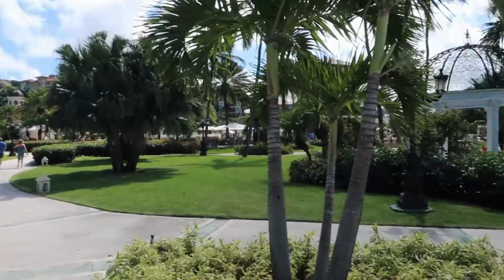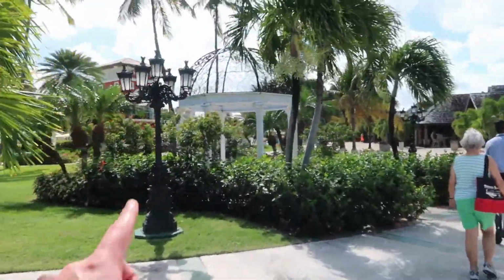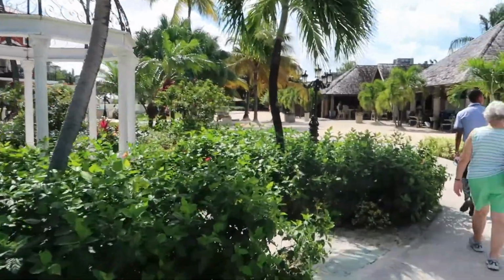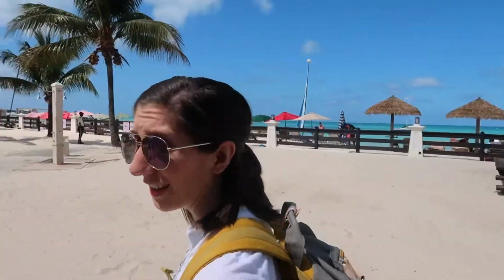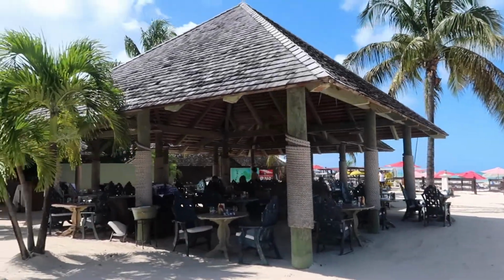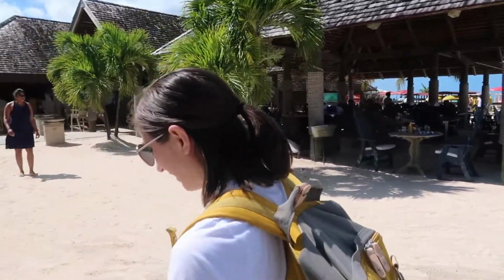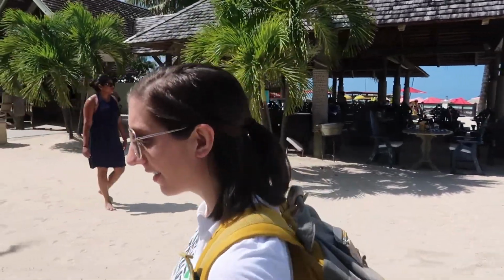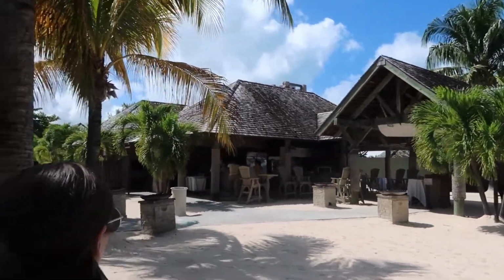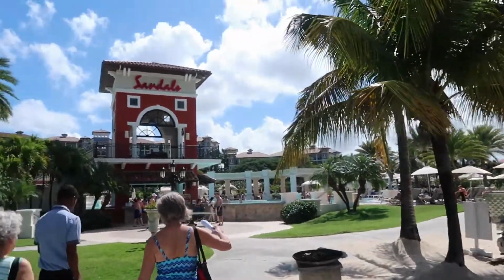I do believe this is one of the wedding gazebos on property. And there's more than one, there's several. Not a bad spot though. No, not at all. This end of the beach is the water sports area, dive shop. That's where you arrange all those different activities, snorkeling, diving, hobby cats, kayaks. The fun stuff. All the fun stuff down there. Looks like there's a bar over there as well. And then this is the hopping area.